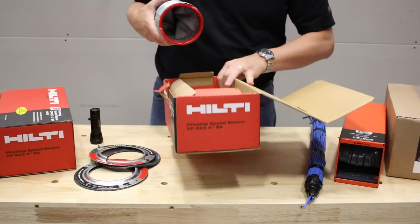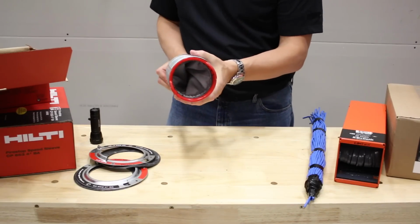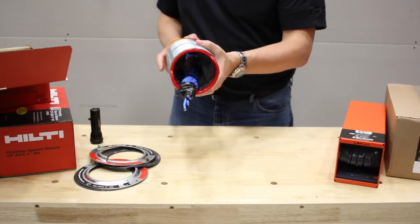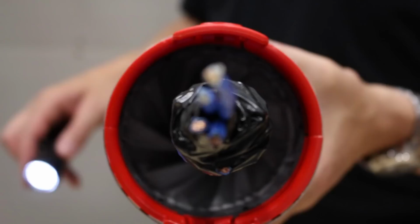The Hilti CP 653 speed sleeve is easy to install and, as you can see, creates a much better seal around the cable bundle, resulting in the industry's best L ratings.